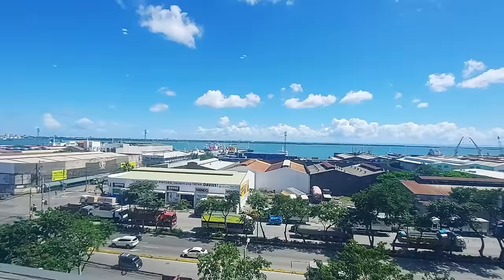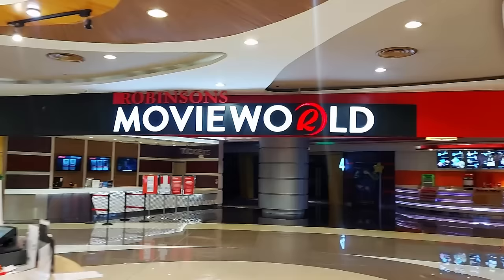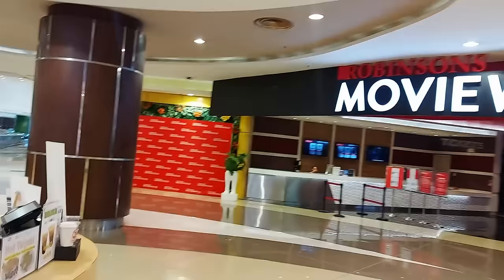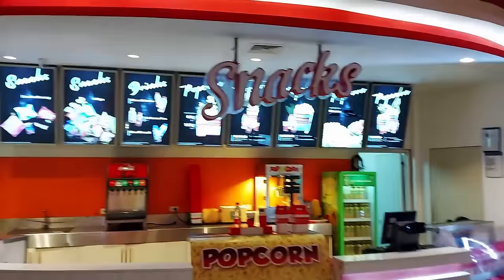Yeah, that's the view from up here. It's the whole harbor. Oh, wow. Well, this is movie world. We found it on the top layer. And they're showing movies. Actually, it's a lot bigger than I thought. We got 1, 2, 3, 4 there. I'm just going to swing you guys around. Get your snacks and popcorn. That's quite nice. And 5 and 6 down there.